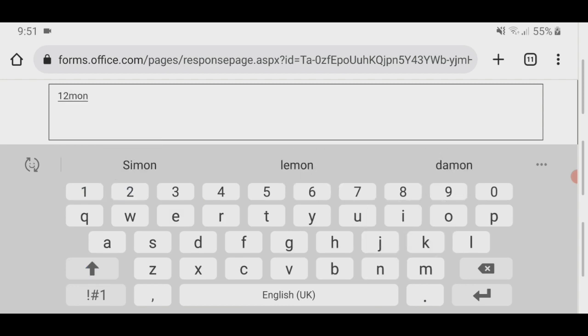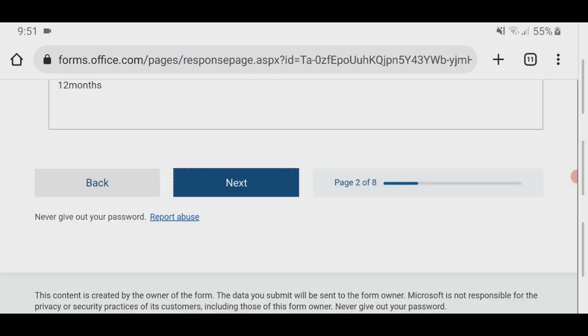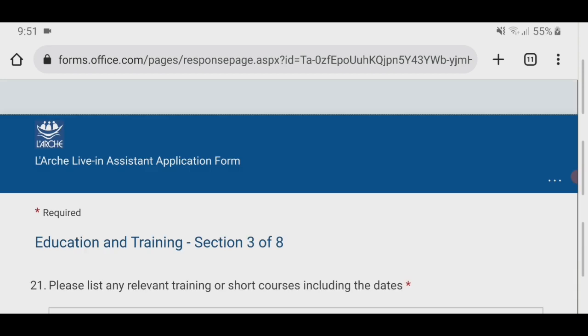The visa is for 12 months. They're asking if you'll be available for the 12 months. Say yes. Don't go and write if you people will even increase it to 14 months. Okay, it's a 12-month visa. Of course, you can extend the visa.